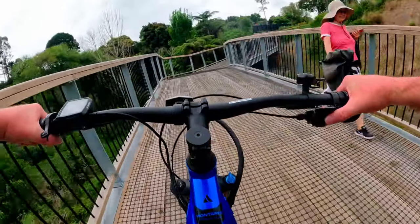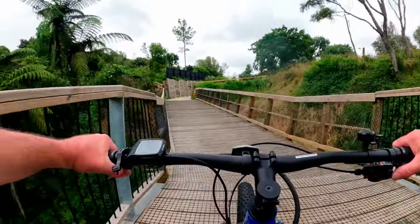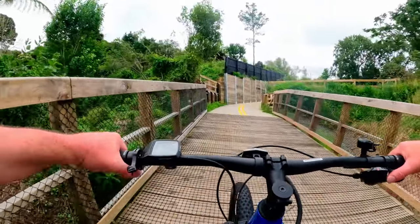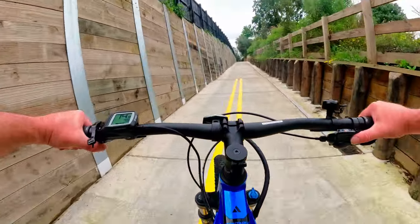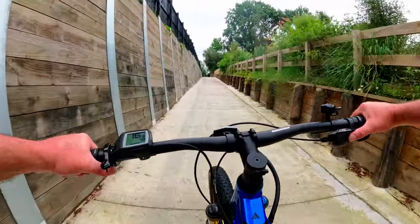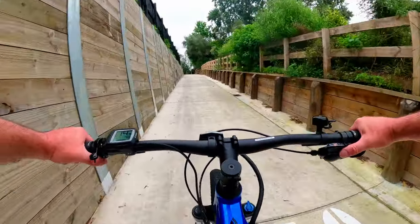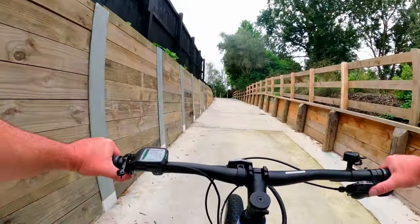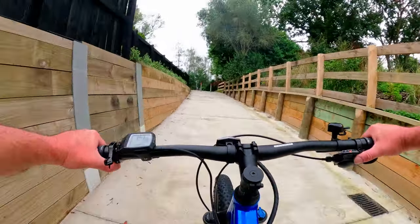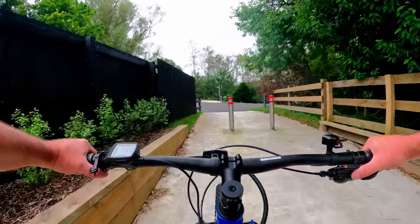Hello. Boy, I am so unfit. Glad I've got this e-bike. Glad it's got all those different motor assists. Whew. Okay. So here we are at the Argh Centre Tamahere.